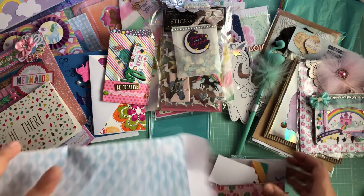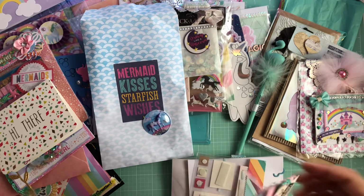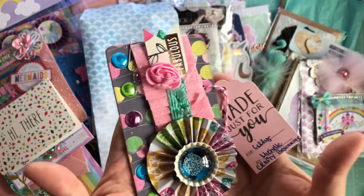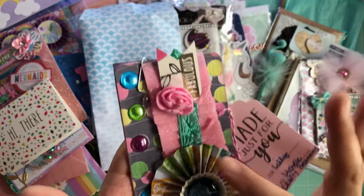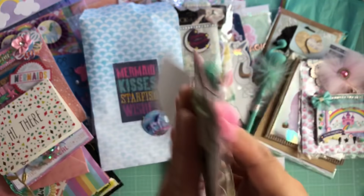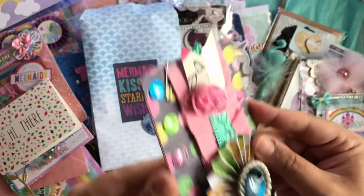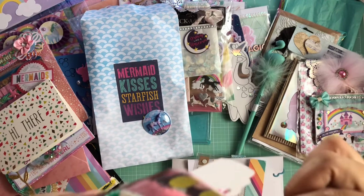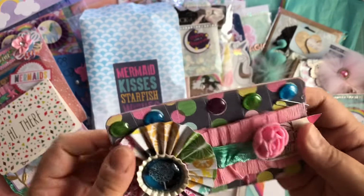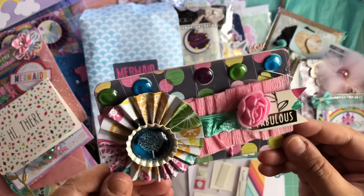I'm gonna open that up right now. Made this super cute little package. She sent me this super little cute project here with a little rosette. Look at that. I love that. Made just for you. She put my name on it. And it has like this little clip right here. This is so cute. I'm not sure. It has two little holes right here. So I'm thinking, I don't know if this is like another card or what it could be. If you could leave it down below, Michelle. But it's super adorable. I love it.